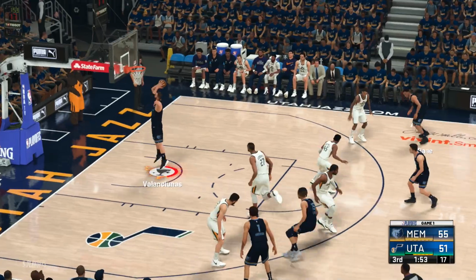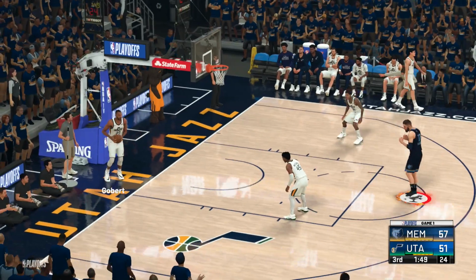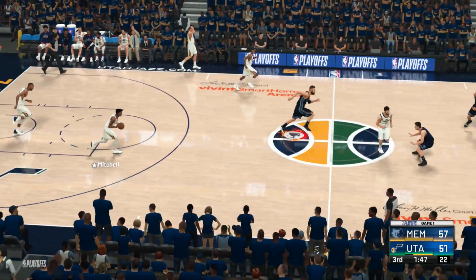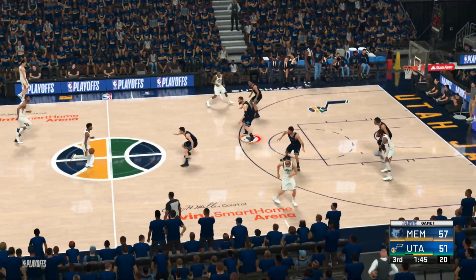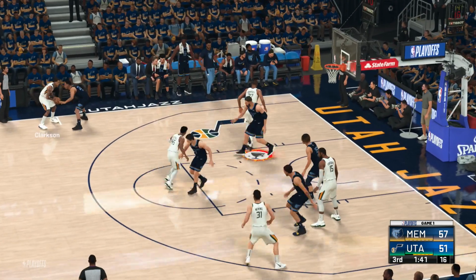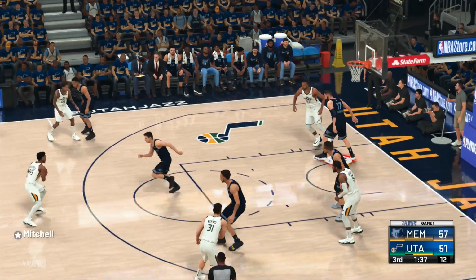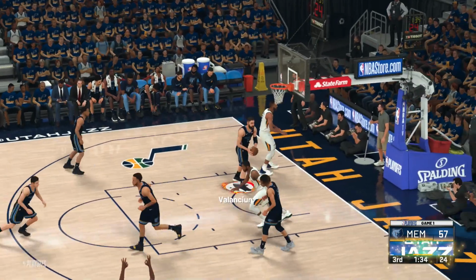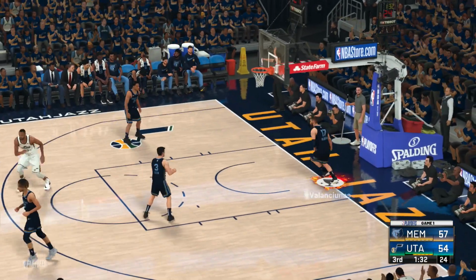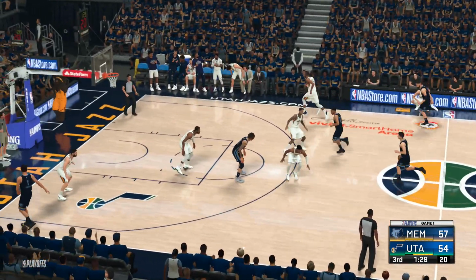To the middle, here's Valanciunas. And the dunk by Valanciunas. When you have the size that Valanciunas has, there aren't many people getting in the way of your dunk. Mitchell gets to Clarkson. There's the feed to Gobert. Mitchell outside. On D. And it's the Jazz from deep. McGee just sagged off just enough. And no hesitation.